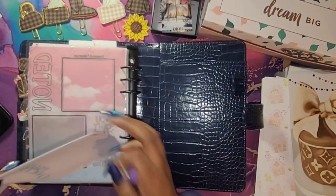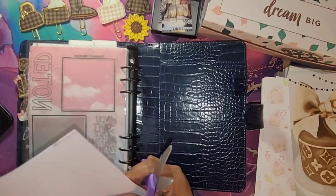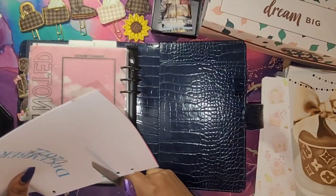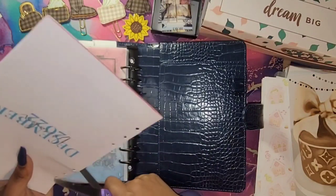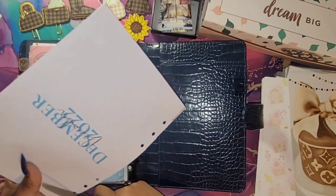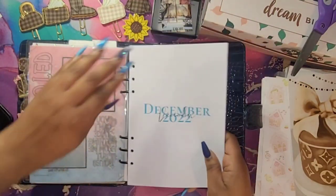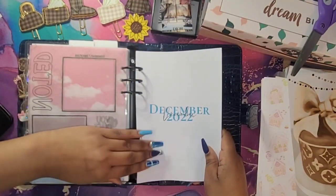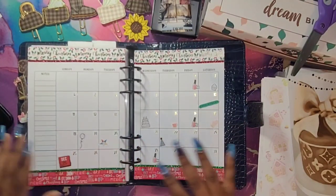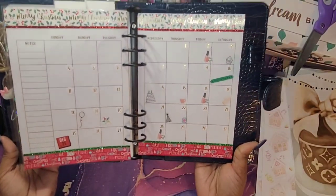And as I promised in the last video, y'all, I actually did my spread for the month, which I should have recorded so I could insert it in this video. But I will be doing it next month. I'm going to record while I'm actually setting it up, because some people probably just don't know how to set it up or need good ideas. But this is what I have so far as far as setting it up.